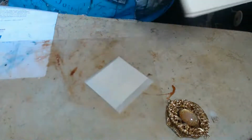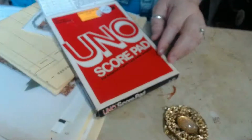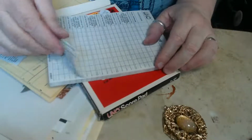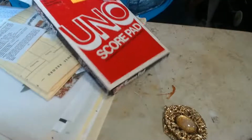That was fun. I have something else to show you too. When I did my haul last week of where I had been shopping and all that, and I did the craft haul, I missed something that I didn't get to show y'all. So let me show you. I've never seen Uno score pads. Anyway, they're actually very interesting. They're very thin, but yeah, those would be cool to put in ephemera packages.